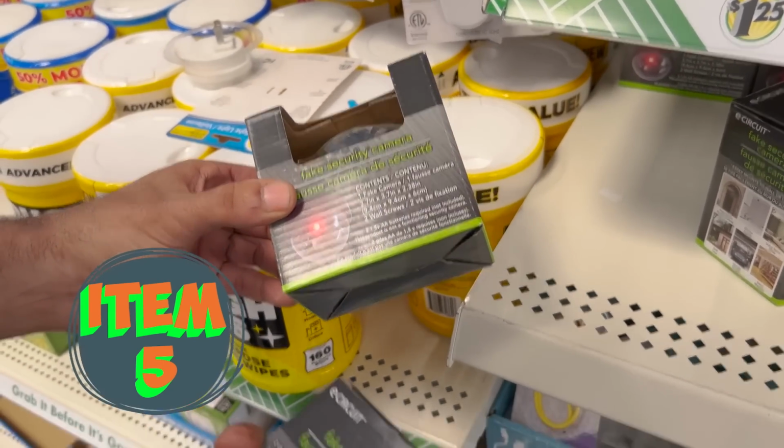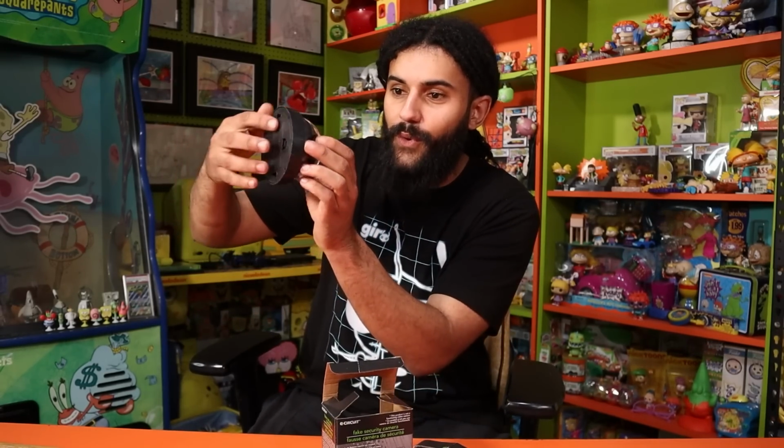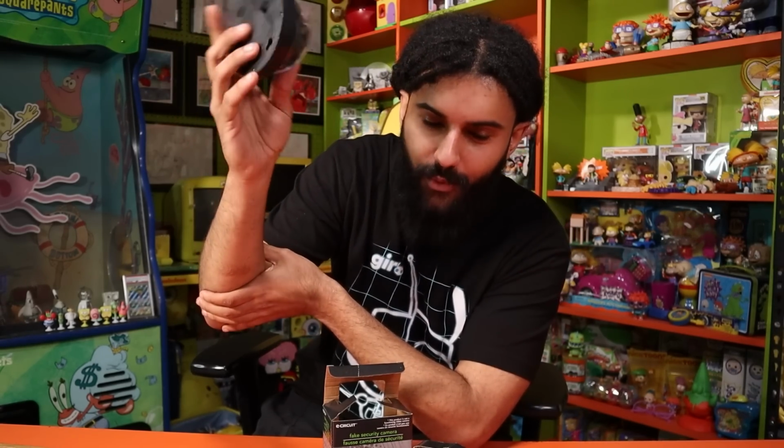Number 5, and this is gonna seem even more wild than the last one, and that is security cameras. Yes, they do have security cameras at the Dollar Tree right here for $1. And no, it's not a real security camera, okay? It says right here, fake security camera. And the reason why I recommend this is not a security camera. Again, it is a fake security camera, but again, for $1.25, if you can afford to get a security camera, I highly would recommend you get that instead.